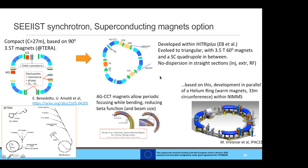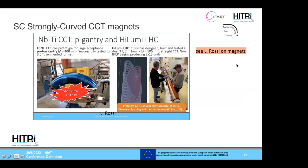Magnets will be superconducting, and for this you will have a lecture later on by Lucio Rossi, who is the expert on that. Here, let me show you two magnets that we are looking at. The one is the prototype developed at Berkeley, together with the collaboration with PSI and Varian in the past. This prototype was to build a gantry with a very large acceptance and therefore aperture. You see the aperture of this magnet, it's huge. It's 400 millimeters, so 40 centimeters aperture. This was tested successfully up to a given field, pretty high, but then, okay, they had some issue, fine.